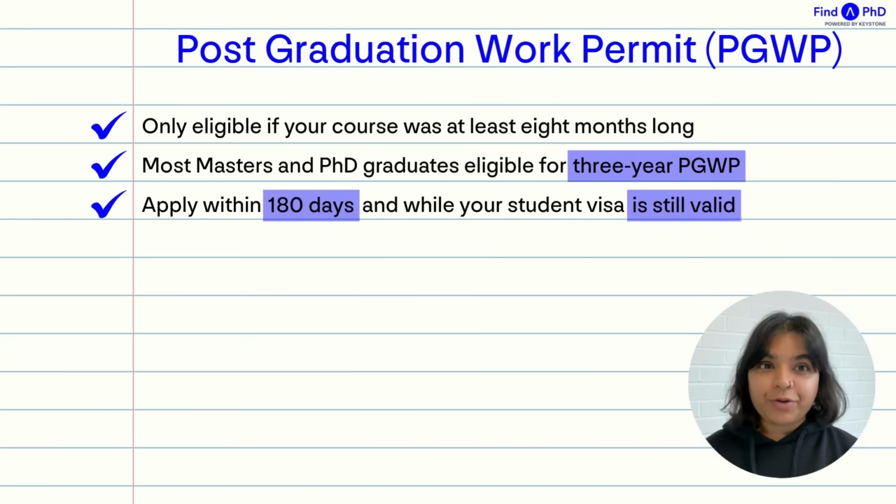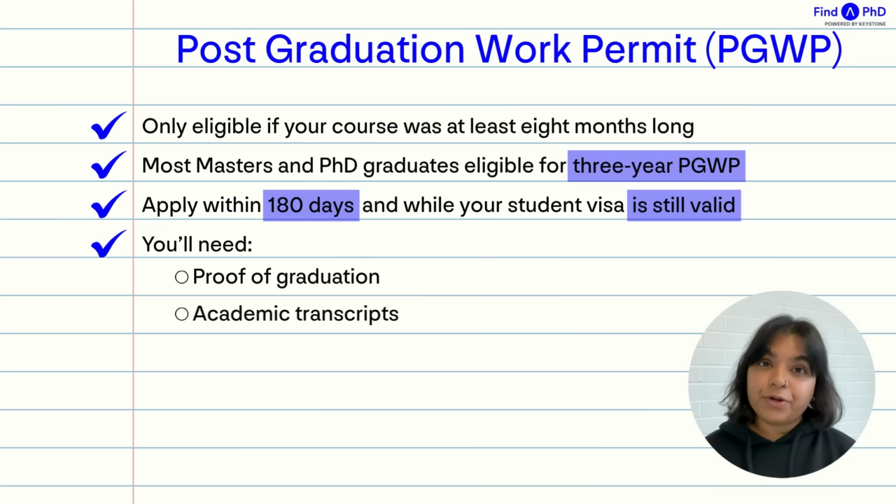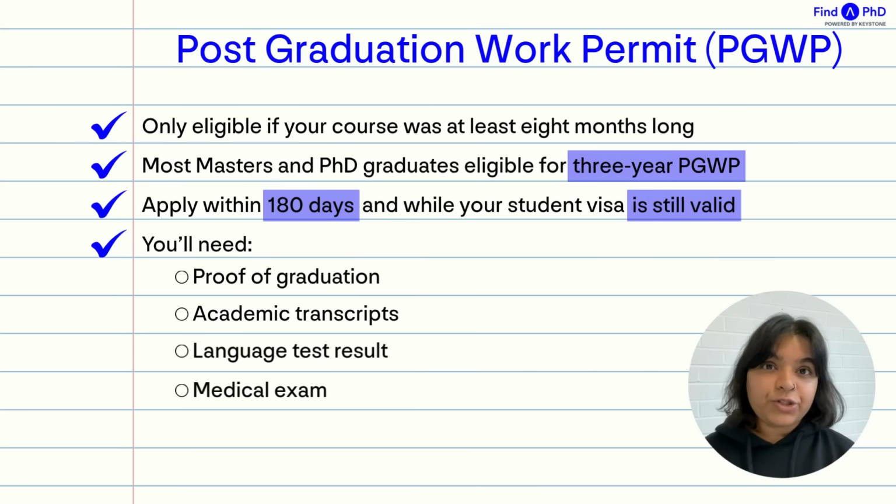Now, you have to apply within 180 days of receiving your final marks or a letter of completion from your university. And your study visa must be valid at the time of application. When applying, you'll need your proof of graduation. This can be a degree certificate or an official letter from your university. Plus, you'll also need your academic transcripts. In some cases, you may be asked for a recent language test or proof of a medical exam.